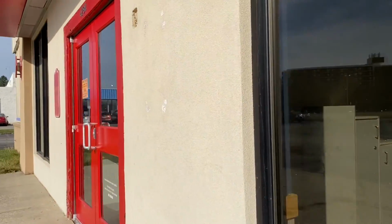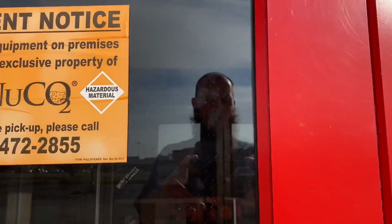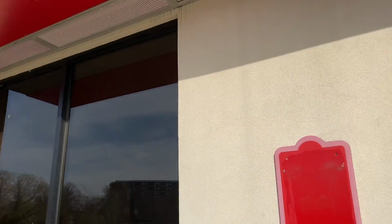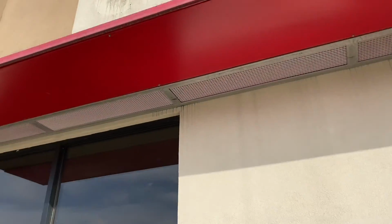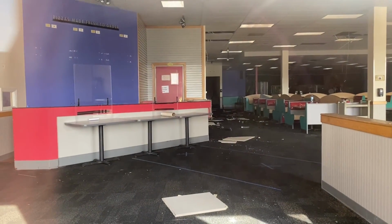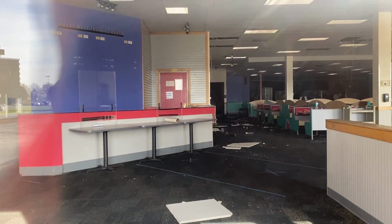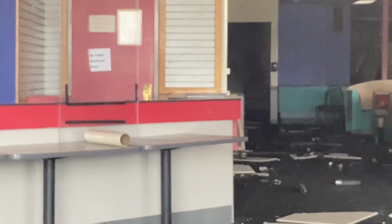All right, let's see. Urgent notice. Okay, that's gonna be a little glary here. Let's look right here though. Label scar galore. Let's take one look. Pan around the other side. Look at it. Let's see.